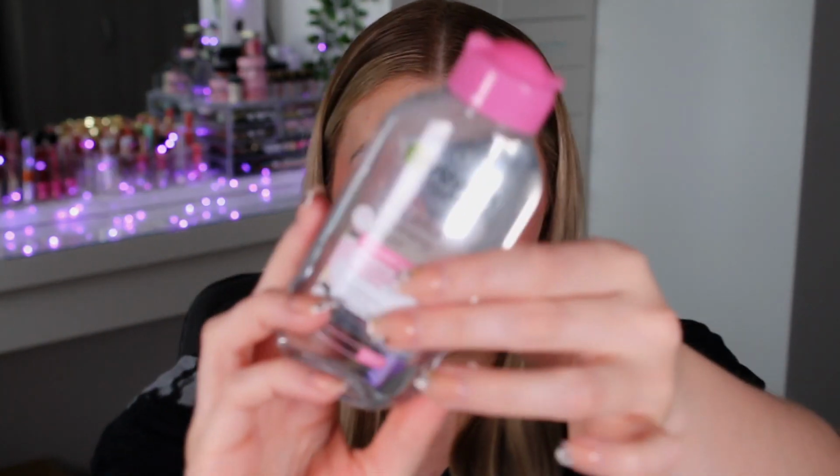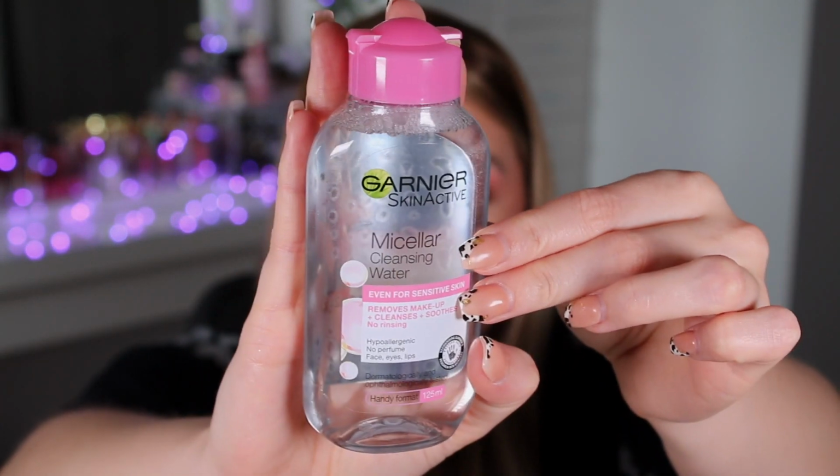The next two are holy grail products that I absolutely love. They're always in my empties. The first one is the Garnier Skin Active Micellar Water. I love her to pieces. This is just one of the smaller ones.